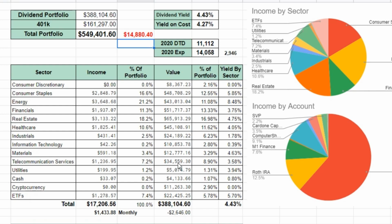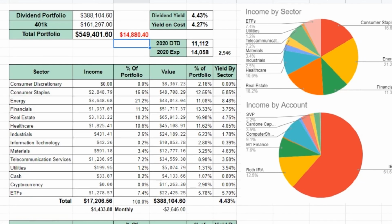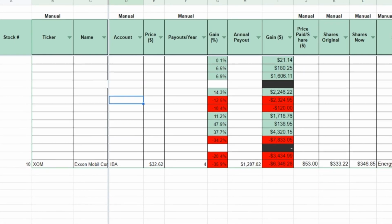Now, of course, that's not off of the $550,000 because a lot of you guys in the comment section always chirp up saying, oh my God, if you multiply 4.5% by 550,000, that's not 17,000. You're right. There's what I have in the dividend portfolio, which is about 388,000, and what I have in the 401k. I can't break out what the dividend coming from the 401k is. So hopefully in the next couple months when I roll that over, it'll be a little bit more clear. But the majority of my money is in an individual brokerage account. So instead of beating around the bush, let's just hop right into the top 10 itself.